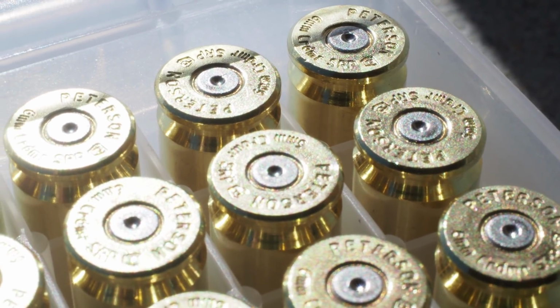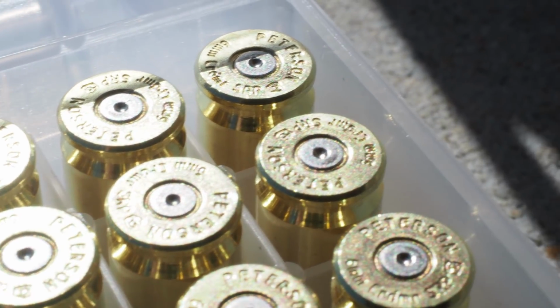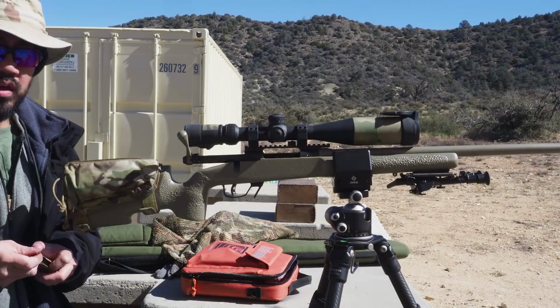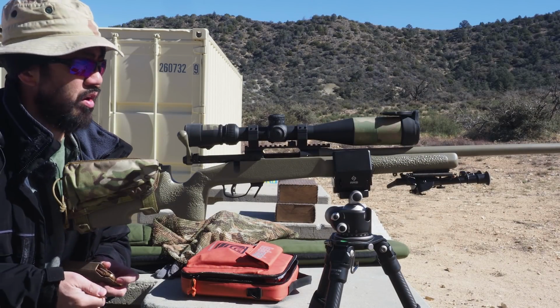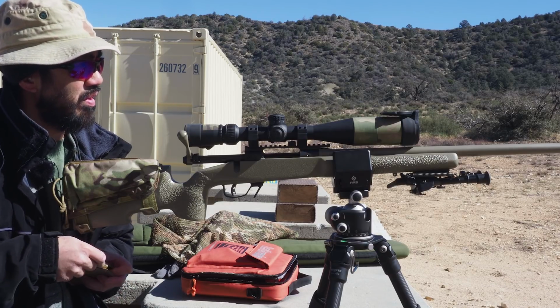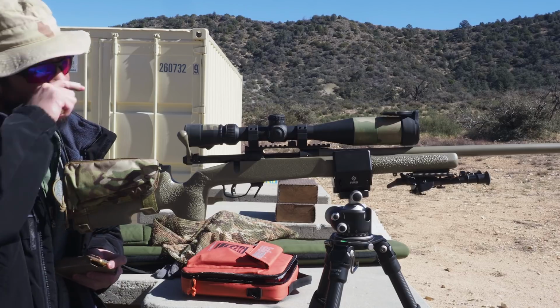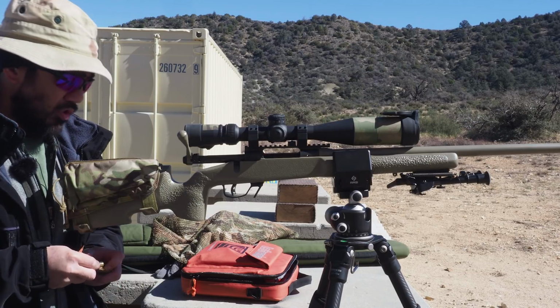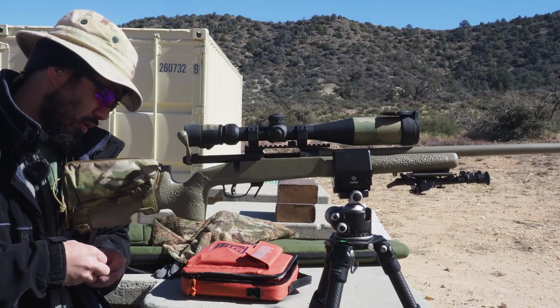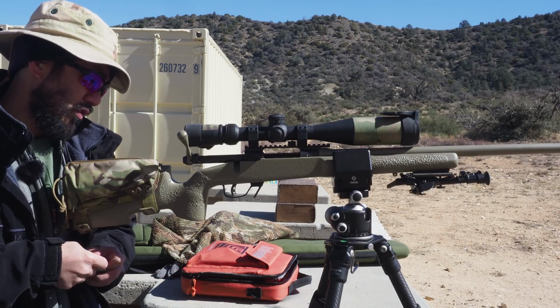I don't know if anyone's had any problems with Peterson brass so far, but it looks good with 6 Creedmoor small rifle primers. Do a little tripod shooting a lot here. I'm going to shoot on the club steel. They've got steel targets every 100 yards or so. They're fairly big, so it's going to be hard to miss, at least from a bench.